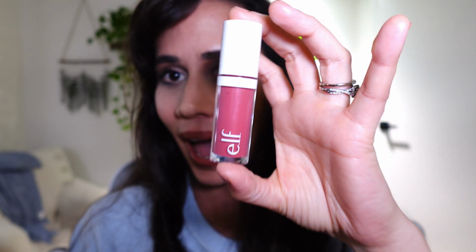So let's get started. I saw these online and I was like, add to cart, add to cart, add to cart. I couldn't stop myself. I love their stuff because they are so affordable. They dupe the whole Eternally. I mean, the packaging is so pretty. All these blushes go for $7.